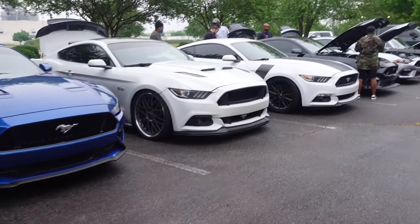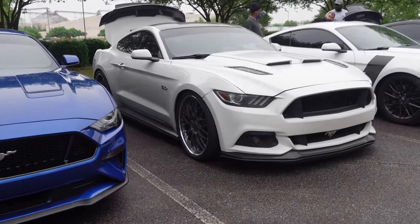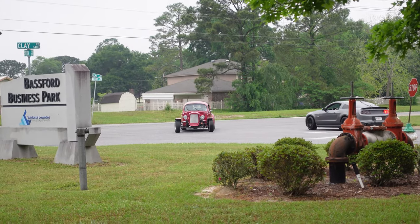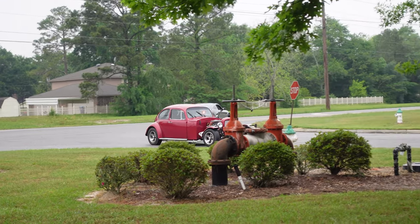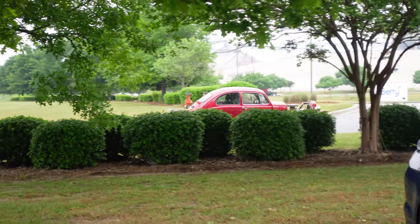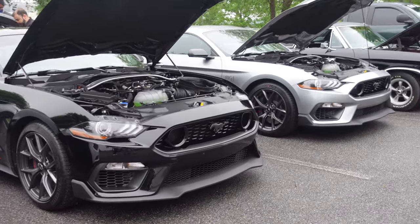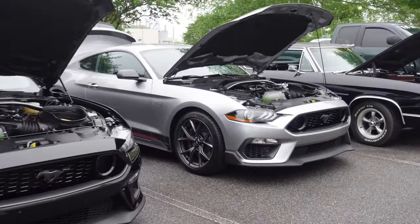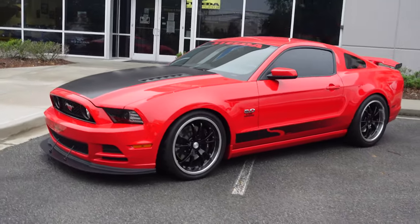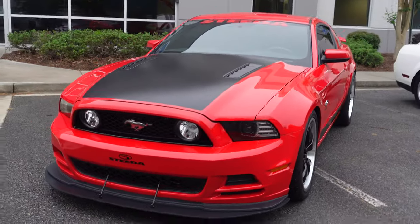And then, look at this. Oh my goodness. She's looking beautiful. I love that hood. That's a pretty hood. Jeez. We got two Mach 1s, brand new. Oh my goodness, they look so much better in person. I love those rims. Look at this one right here. This is one of the Steeda vehicles they got parked up at the front. Jeez, looks mean.